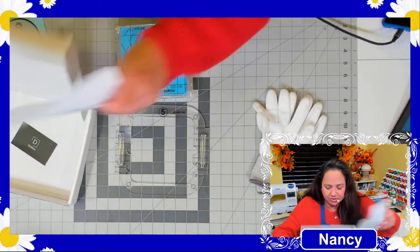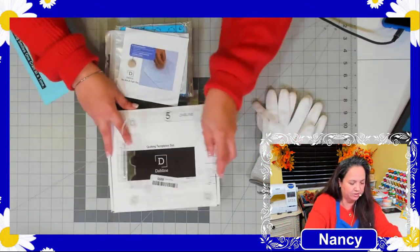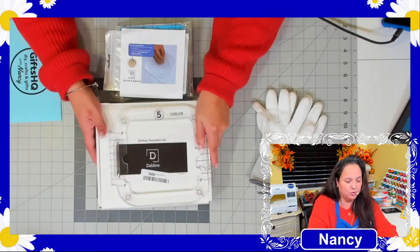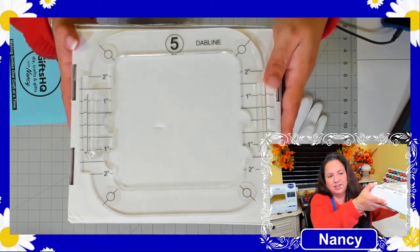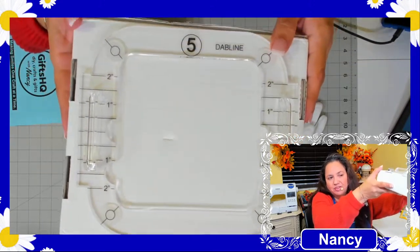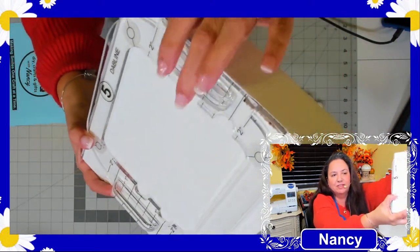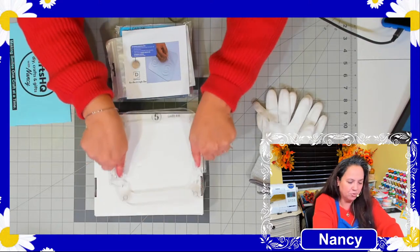Let's see. Let me just get, hold on, I'm going to try to get something out of the way. And I'm going to see if you guys will see this a little better if I put it on top. I think that shows a little bit better for you. What I'm going to do is I'll have something later on that I can put it on so that you can see it a little better. But just in case you can't see it, let me know in the chat and I'll try to get a better angle for you guys. So this is what the frame itself looks like. And let's see if I can get the sides for you. It's a little bit difficult, but you could see a little bit of that side. So that's where you would grab onto it and move the ruler around.